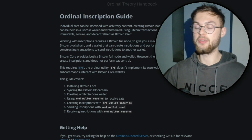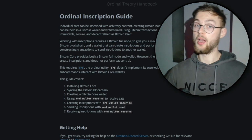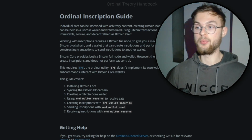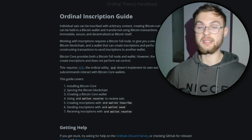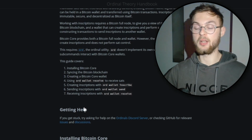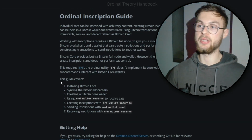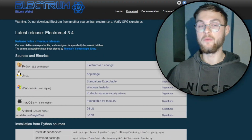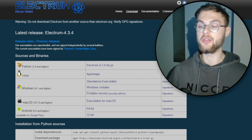But I'm going to be showing you the other way, the simplest way. Let's say we are not technical and we want to wait for the GUI support for the different wallets that they're going to be releasing in the future. If you don't want to be playing with this command line interface, we can basically follow the easier way. The second way, we can install this Electrum wallet on your virtual machine, for example. So I'm going to be showing you how you can do this.